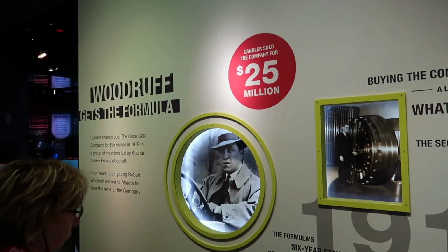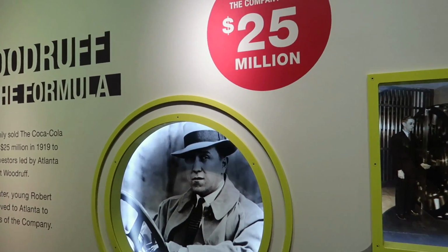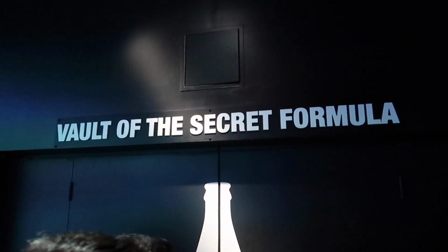So after Pemberton sold the formula to Candler, Candler sold it for $25 million to a group of investors. Can science unlock the secret? We're going to go in the vault.